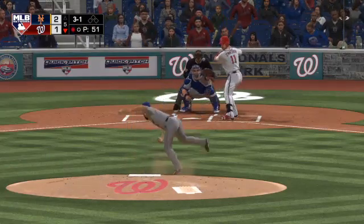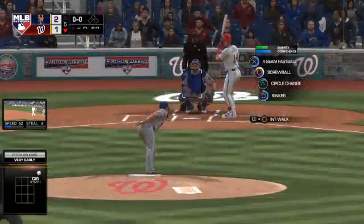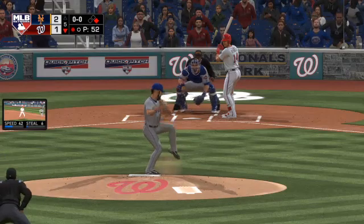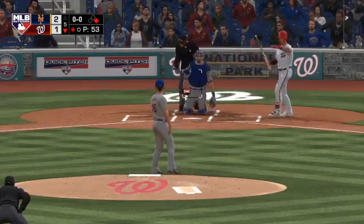I know this team has been struggling offensively, but here's a perfect situation with a 3-1 count. You have a chance to do some damage. You know you're getting a guaranteed fastball. From the belt, kicks and deals. Swinging, a ball hit on the ground.